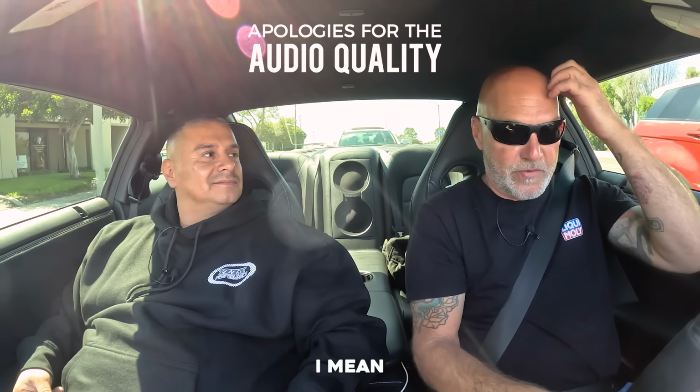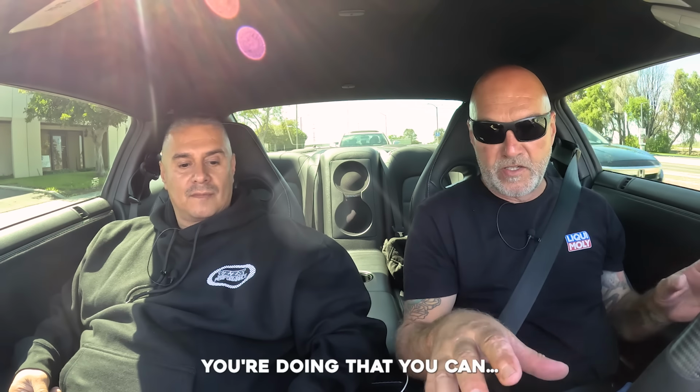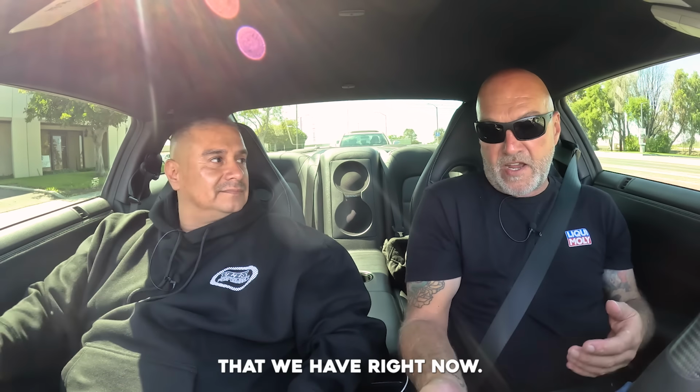You guys really know what the hell you're doing. That you can make this kind of power, but have the reliability, have the comfort that we have right now, have AC going. A lot of people have horsepower, but they don't have the suspension. They don't have this, they don't have that. It's kind of hard to bring everything in one.